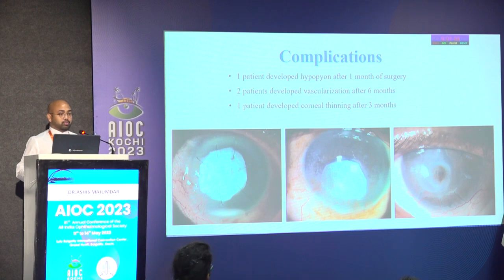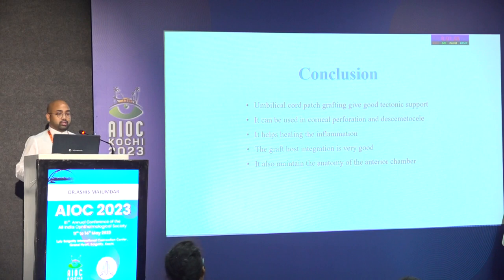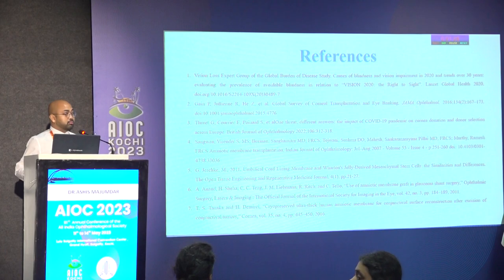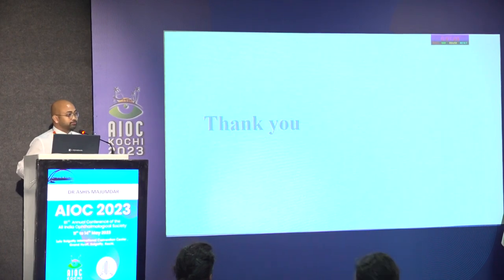Regarding complications, one patient developed hypopyon, two patients developed vascularization, and one patient developed corneal thinning. As a conclusion, we can say that umbilical cord patch grafting gives good tectonic support in the case of corneal perforation and descemetocele. It helps in healing the inflammation, and graft host integration is very good. As a limitation, I can say the sample size should be larger, and the follow-up period for these patients should be longer to see any late complications. These are my references. Thank you.